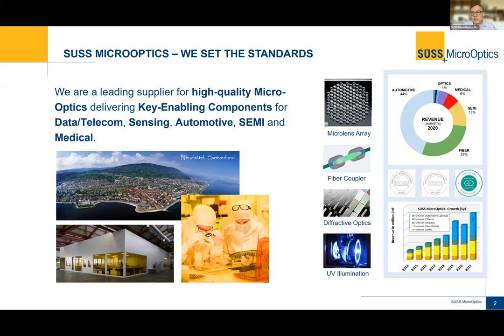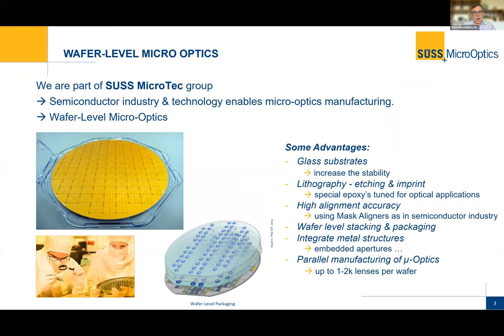You can also see that our revenues have been increasing in automotive since 2017. And in 2020, more than 40% is coming just from automotive parts. At SÜSS MicroOptics, in fact, we are part of the group SÜSS MicroTech, which makes machines for the semiconductor industry. And at SÜSS MicroOptics, we use what we call wafer level microoptics. It means we use glass substrate to do the optics.